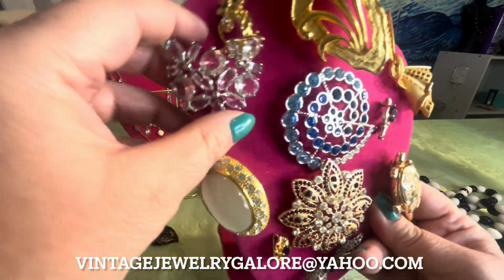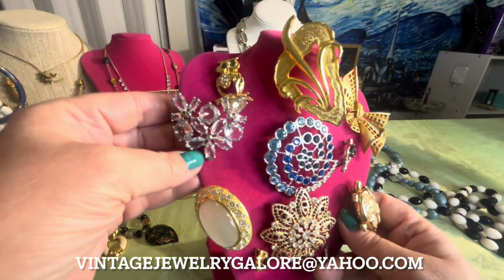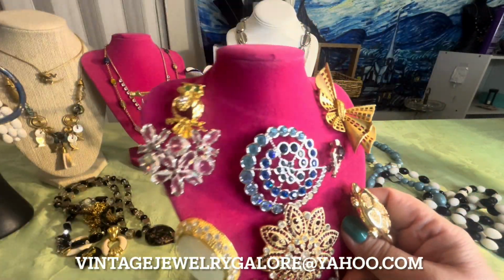Those are glass pieces, not lucite. That is Monet. Looks rhodium, signed and plated in the back. Not signed. These are attached. I'm not going to take them off. This, I can take this one off.